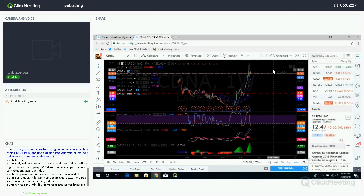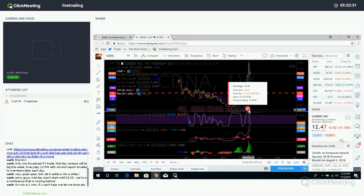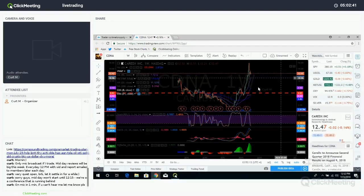Interesting, it doesn't have it listed. May 28th, May 10th, June, July, August 10th. Okay, so we'll see how it does. But anyway, your Stoch RSI turns, great, but that MACD has to turn.